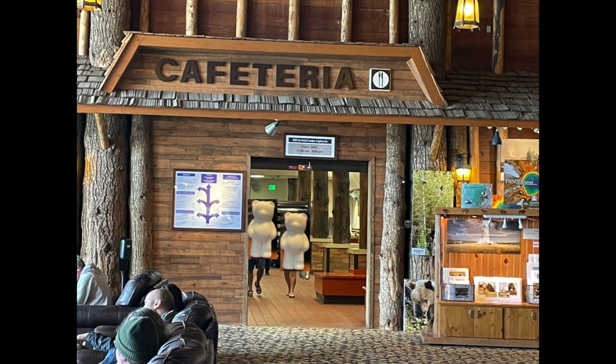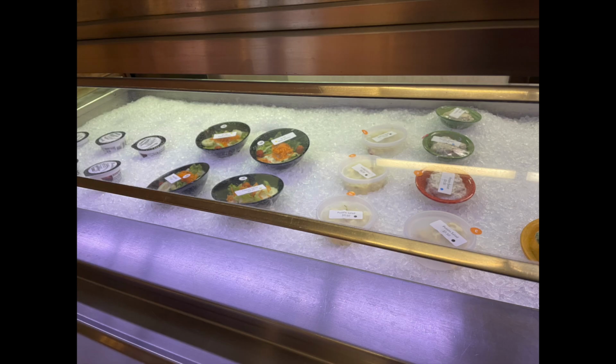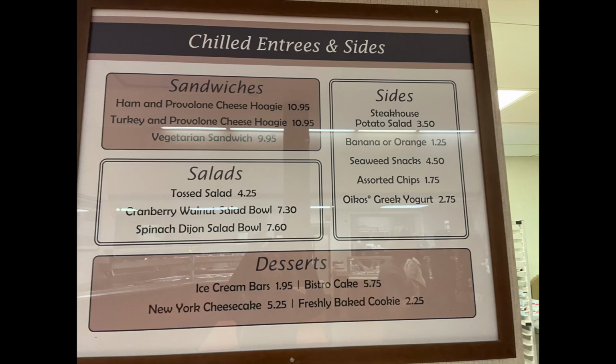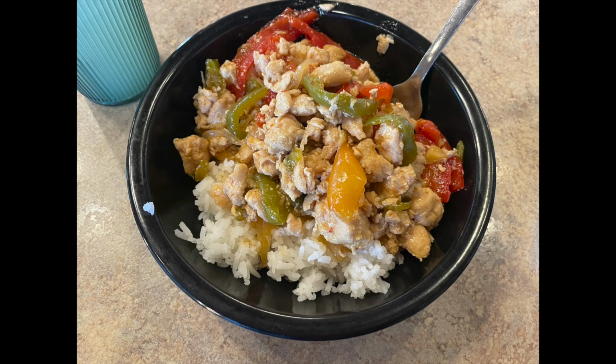The cafeteria has plenty of seating and a great view of the geyser. You can see the menu outside on the wall. They have sandwiches and salads that are already packed up and self-serve, ice cream and treats, burritos, barbecue, rice and noodle bowl. I tried twice to get barbecue chicken, but they were out of it both times. Pork and beef were available. There was a tofu option too. The rice and noodle bowl is a decent option. I got General Tso's chicken with rice. Usually General Tso's is fried chicken and sweet and spicy sauce.